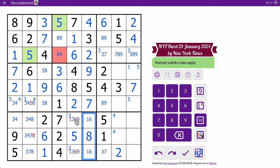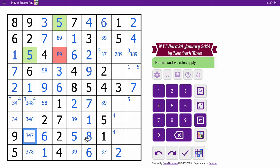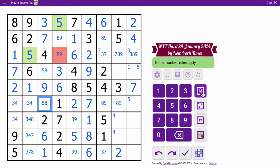But 1 and 6 says these are not 1 or 6. And that is a 1 looking at it. That's got a 5 looking at it. That has an 8 looking at it. Eight says that's not 8. I've got that 3, 4, and that 3, 4. Well, this sees 3, 4, and 5. That's 8 or 9. So this can't be 8 because of the pair. That's a 5, which makes that 8. That's not 5, and by my marking that is.